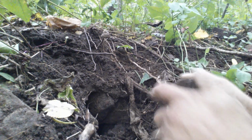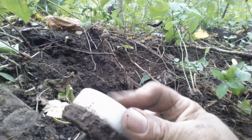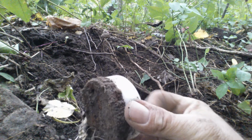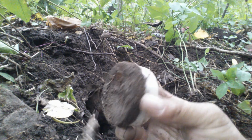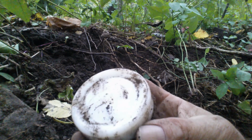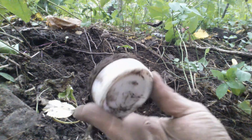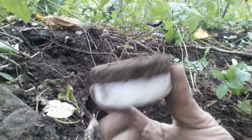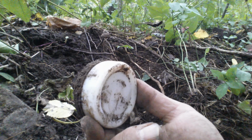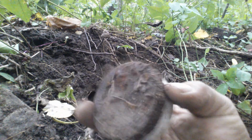It's like a face cream, small one. Could even have been a sample size, or I guess could have been anything, really. That was definitely milk glass. It was probably Pond's, because that's the common brand around here. Look at that, milk glass, the original lid, and no chips or cracks.